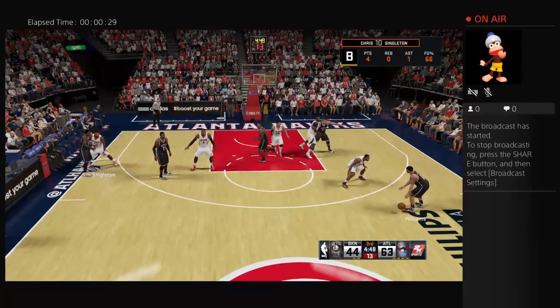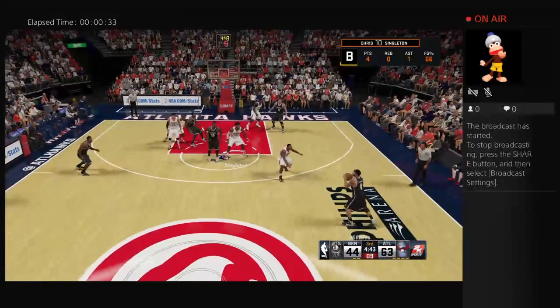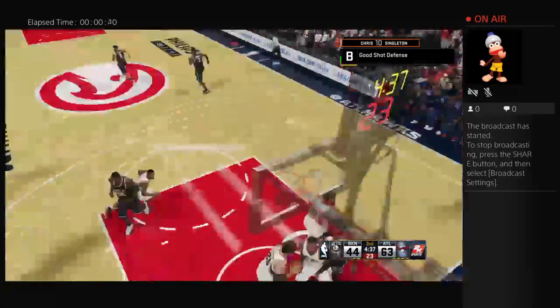Outside Williams. He kicks to Young. Back to Williams. Thaddeus Young on the wing. Down to 5 on the shot clock. Off the left rim and out.